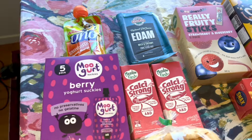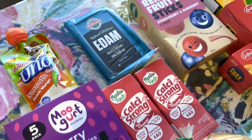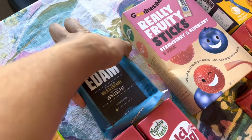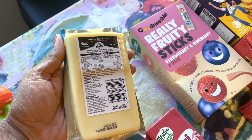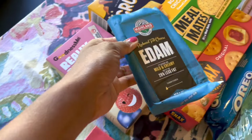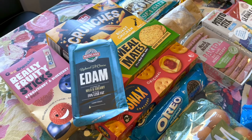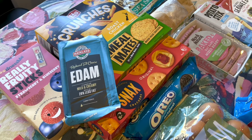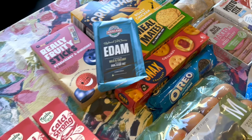And moving along, we have the dairy, so I've got some cheese, some milk, and also the yogurt suckies. Edam cheese is an excellent kid-friendly cheese. Even I like them too. I like to get it in a block instead of slices because I can just slice how much I want and then I'll serve it with the meal mates or the snacks crackers. I often add this up to our daughter's lunchbox and I'm really hoping our son will enjoy eating it. He's not a huge cheese fan, but that is the plan.